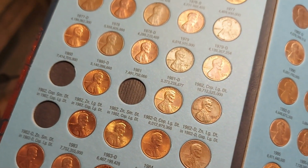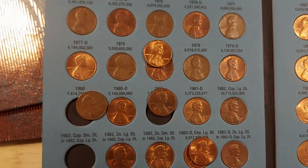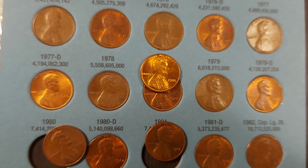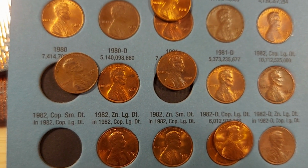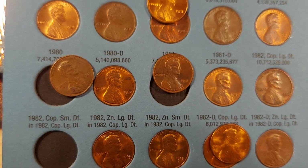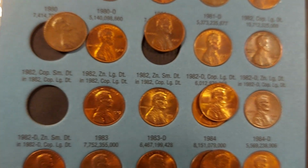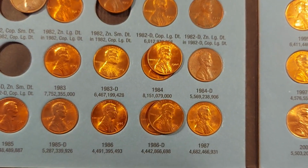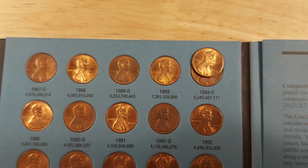On to the 80s. No varieties found in the 1980s, but I do get a couple of book fillers and upgrades. I upgrade my 1981 Philadelphia, and I found a 1982 copper small date and a 1982 zinc small date. Still missing the 1982D zinc small date. Upgrading the 1984P, the 1986D, and the last one that I'm upgrading is the 1989D.